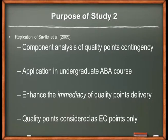All right, so I'm going to really breeze through these next 2 studies, but there's been a number of recent interteaching publications that have looked at what are called component analyses. Component analyses are basically trying to determine which component of interteaching is having the most effect, which component is really making the biggest difference in terms of the students' learning and satisfaction. So we wanted to look at quality points as one component and manipulate that particular component to see what impact it was having on students' learning.